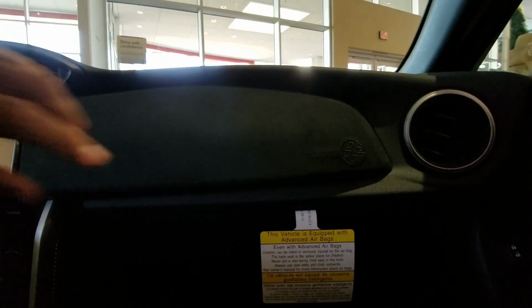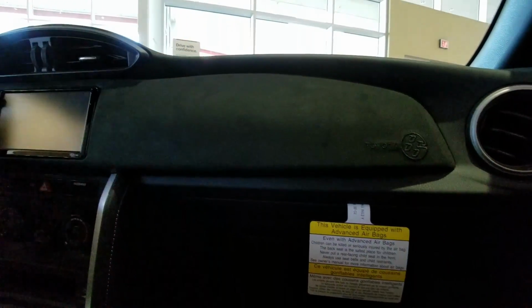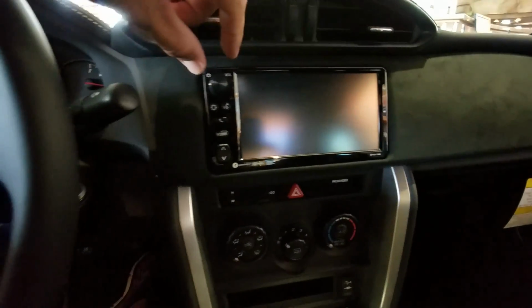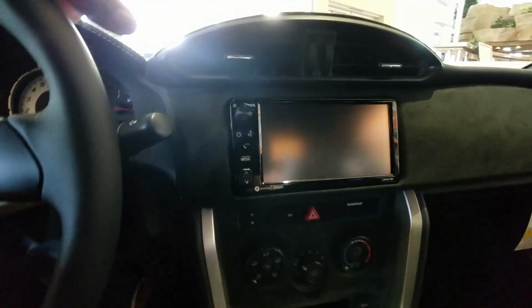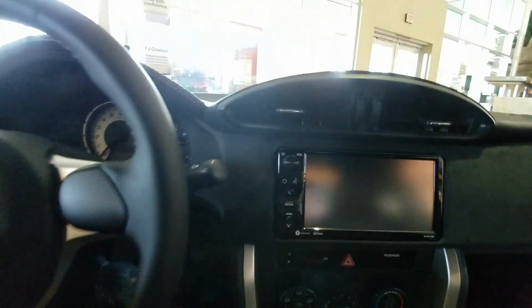You'll have the little Easter egg Toyota logo right here with the 8.6 on it as well. One thing, just like the 2015 FR-S, is that there is no CD player. I, again, don't know how I feel about that, but it is what it is.